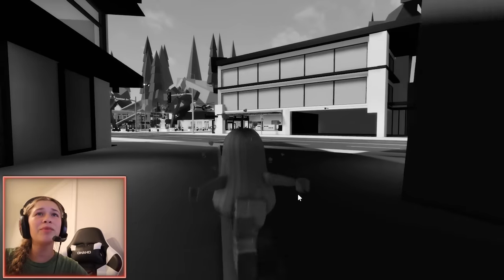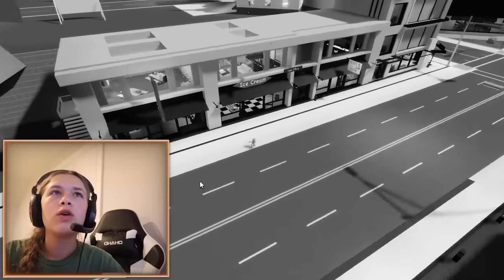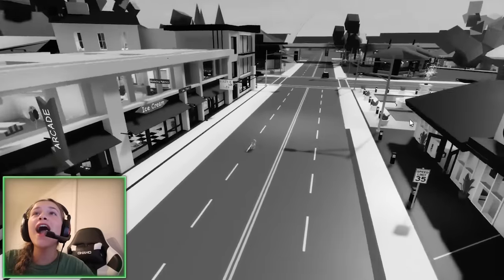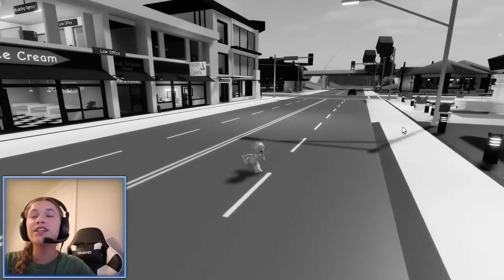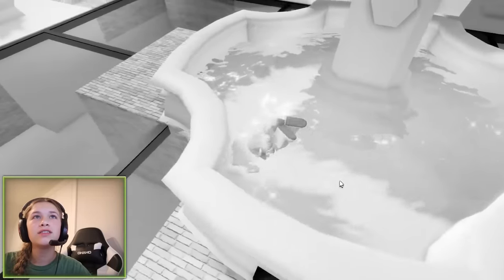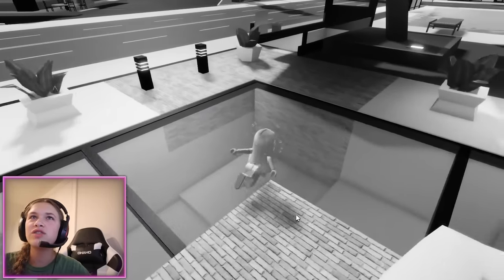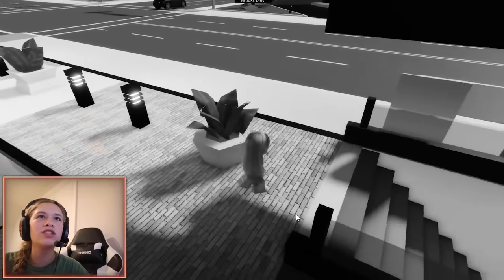Guys, I hate playing Brookhaven with no color. It's literally so hard. Wait, okay. What's blue? Where am I gonna find blue? If you're hiding in the sky, I will fly up there and yank you down by your hair. I'm not. Are you hiding in here? Wait. Is that you? Is that my reflection or is that you? Or am I just like losing my mind right now?